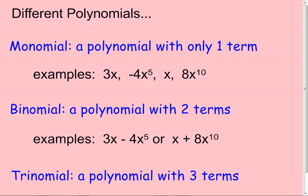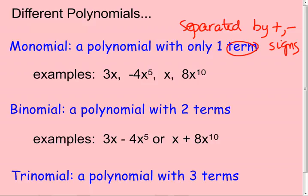Now, when we do our polynomials, we count how many terms there are. Okay, India? Terms are separated by adding and subtracting signs. Terms are separated by plus and minus signs. That's how you know how many terms you have. It's something added to something else. So when I look at this example on the blackboard, it's x squared plus 2x plus 1. These all count separately because of the plus signs. How many terms do you see here? Right here on the blackboard. Yeah, 3. 1, 2, 3. And those are the polynomials we're going to be working with.